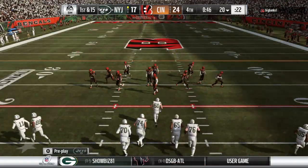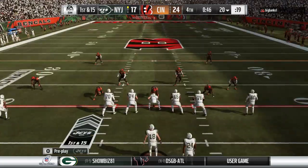So a little bit of a stiffer challenge now. 1st and 15 following the delay of game.